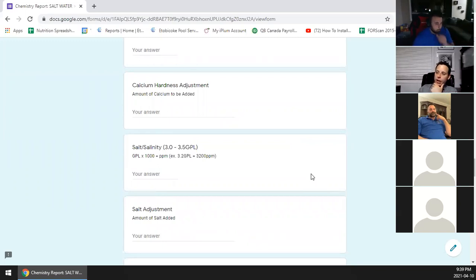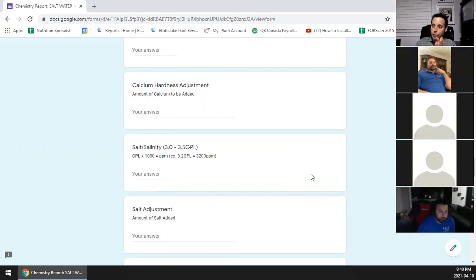And then your salt level is 3.0 to 3.5 GPL. I don't know if you caught in the presentation, you want 3,000 GPL times 1,000 is parts per million. So 3.0 is 3,000 and 3.5 is 3,500 parts per million. The pool store might tell you in parts per million, so just drop the two zeros and put a decimal in there. When you press the salinity button on your system, you should see 3.0 to 3.5 GPL. Okay, I'll definitely check that.